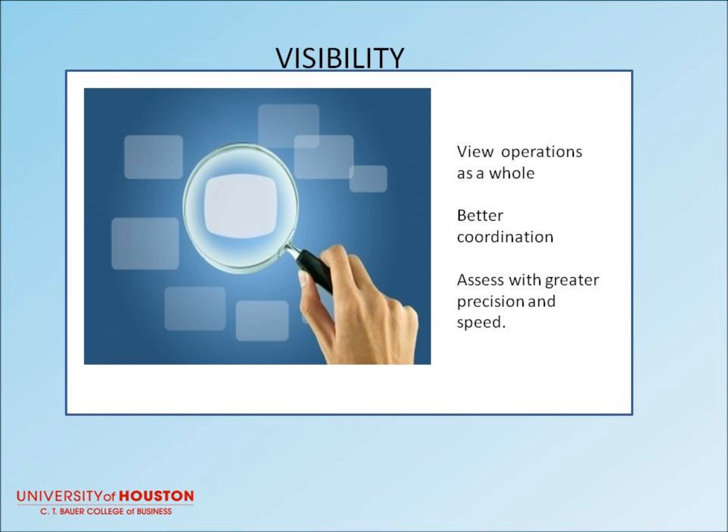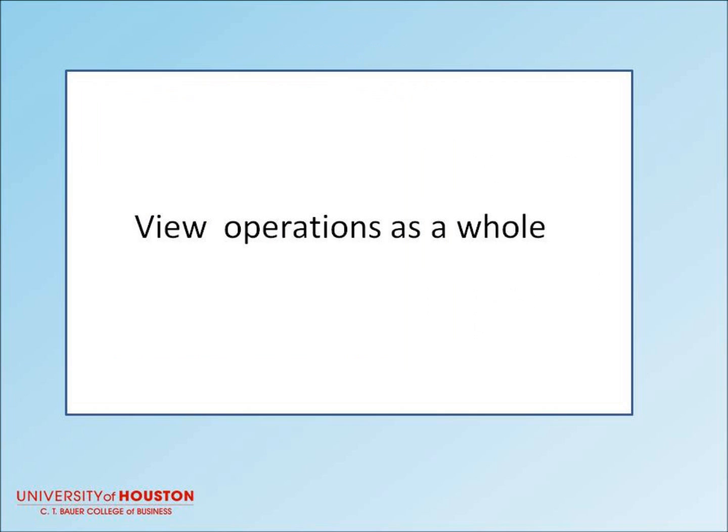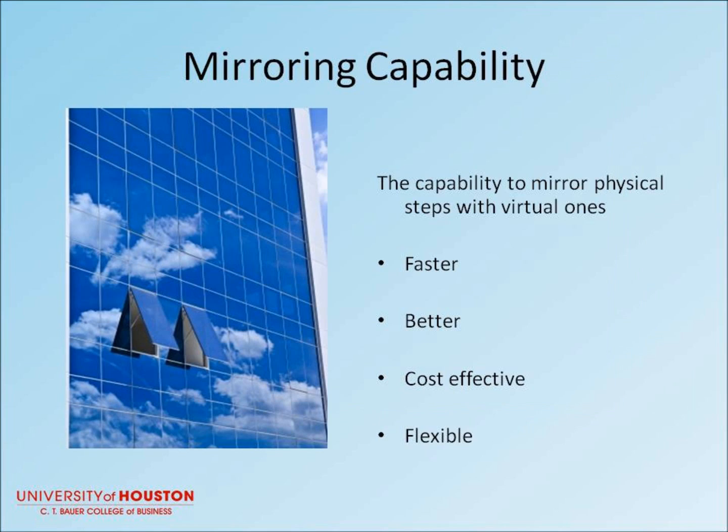Visibility. Companies use information to view physical activities more effectively. The virtual value chain is used to coordinate the activities of the physical value chain in planning, implementation, and with the ability to assess events with greater precision and speed. Managers can see their operations more effectively through the information world. The physical value chain can now be seen as an integrated system rather than a set of isolated related activities.